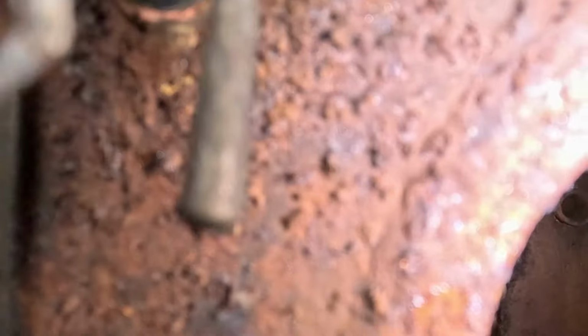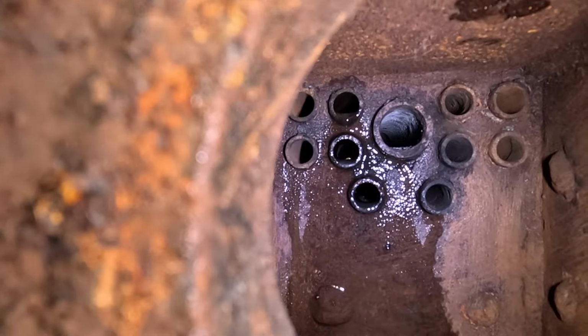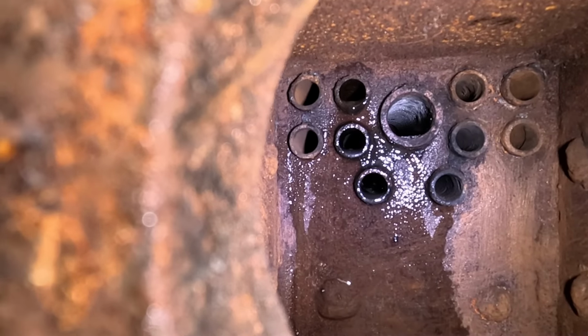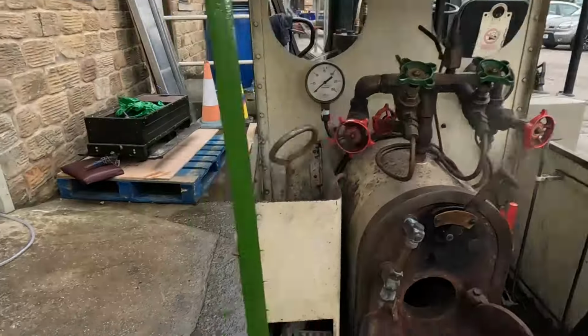So the plan is, upon disassembly, this boiler will be sent away for a retube. We knew coming into the project that it had failed for a tube leak. I've not seen one quite as bad as that.